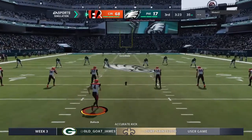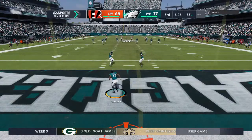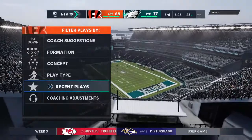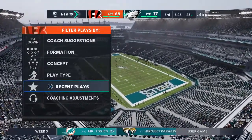So they throw the pick 6. They'll get another shot at it now as this one's in the air. And this one will not be handled. It's into the end zone for a touchback. 25-yard line.